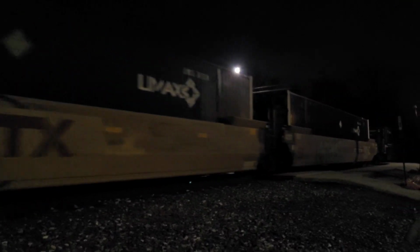That's nice lighting here at St. Denis. It's on its brakes because it's getting close to the Penn Mary yard. Or it's not on its brakes, my bad.